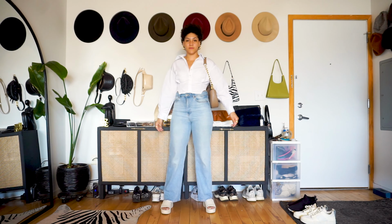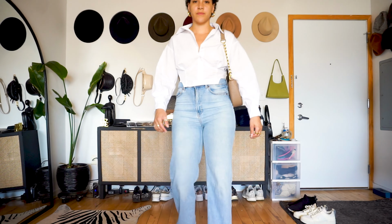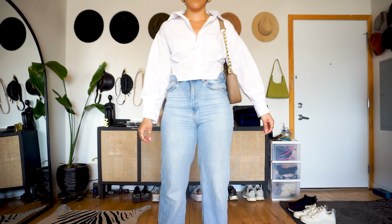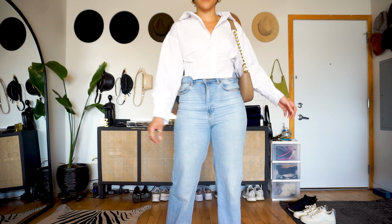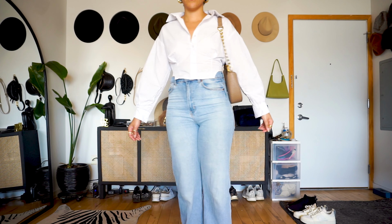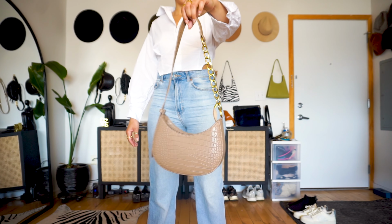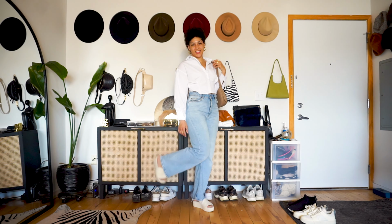Then instead of the sneakers, to give this a little more dressier look, I added these platform sandals because you are gonna see platform sandals, platform sneakers, platform everything everywhere. I'm obsessed. I'm not mad at it. I got these from Altered State. And then I just decided to polish it off with this beige purse from Birdbee, just to add a little bit more color instead of being overly matchy with the white. But this is just a super casual, easy spring outfit.